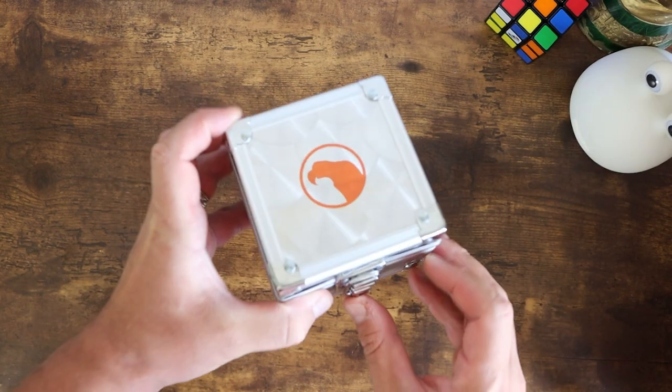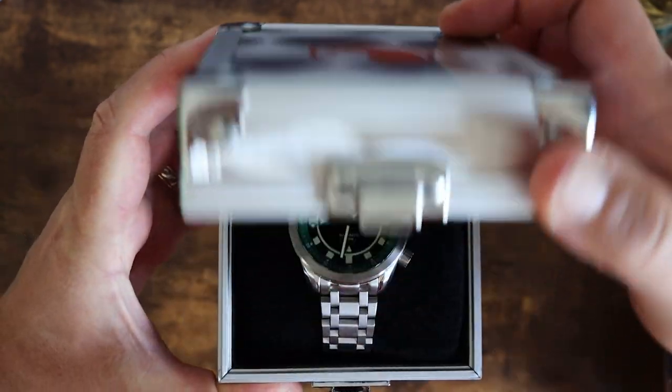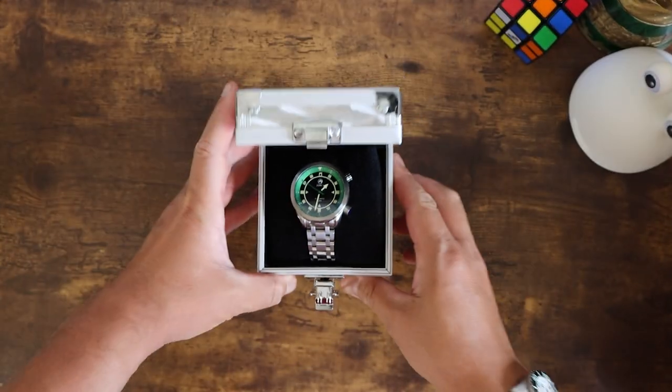Now, I've had it loaned to me by Cal over at Zebec up in Scotland, and this is the Silent Night, or the green, but Curious Orange and Meany Blue is also available. But a quick wrist check.